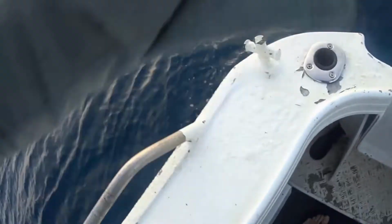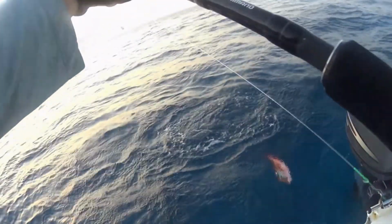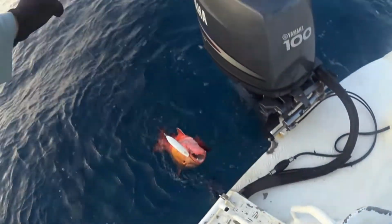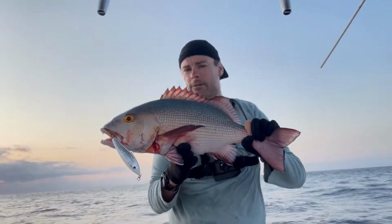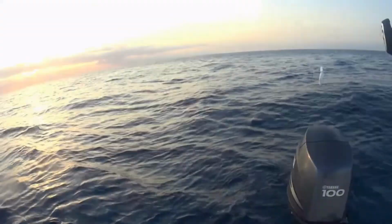Not really a big one, but really. Well, it's a bass. Fun size little red bass. This one took the 130 as well. Hopefully there's a few more around.